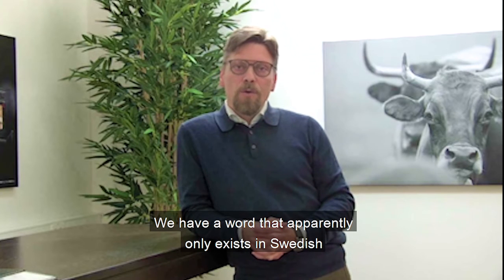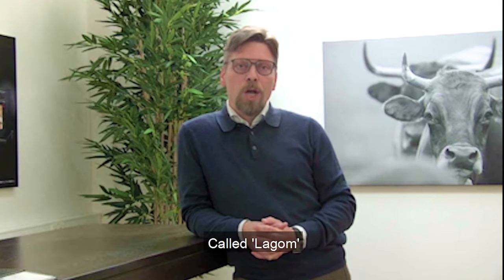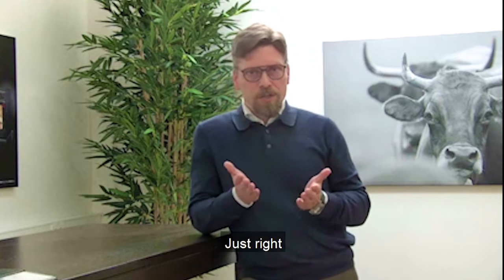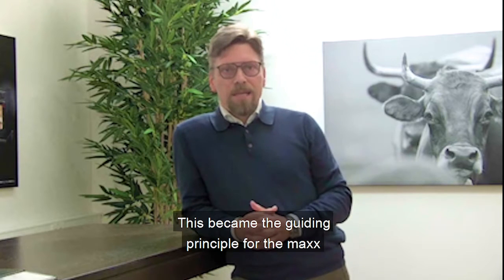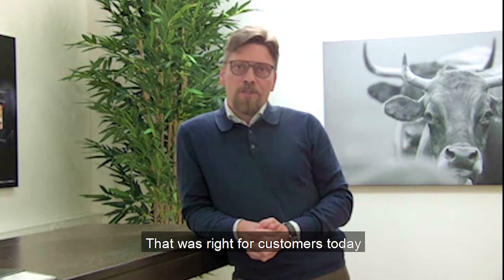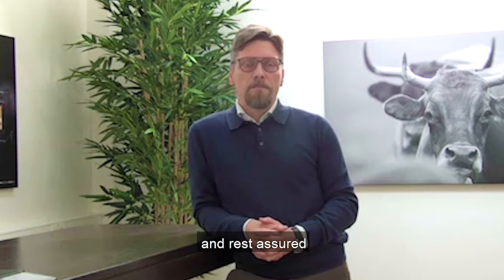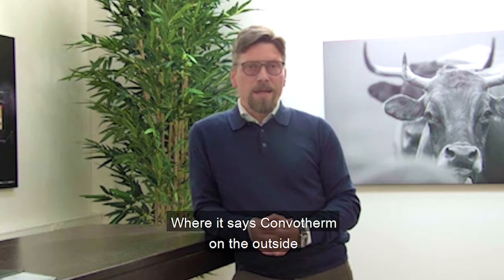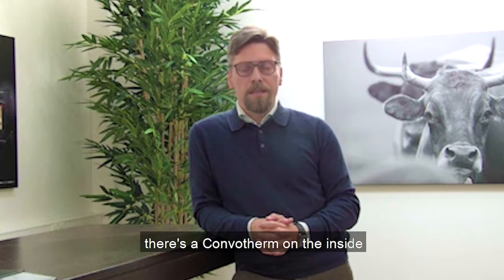I'm Swedish. We have a word that apparently only exists in Swedish called lagom. It means not too much and not too little, just right. This became the guiding principle for the Max. We decided to develop an oven that was right for customers today and tomorrow. And rest assured, it's a real Convotherm. Where it says Convotherm on the outside, there is Convotherm on the inside.